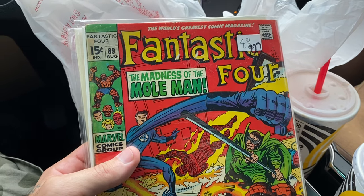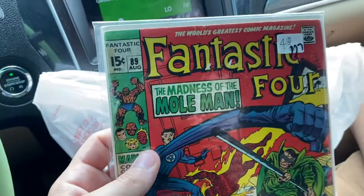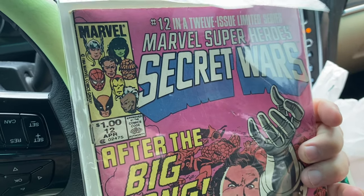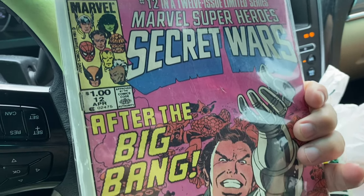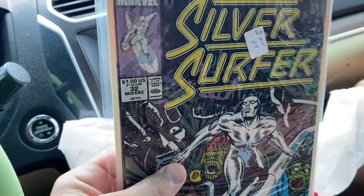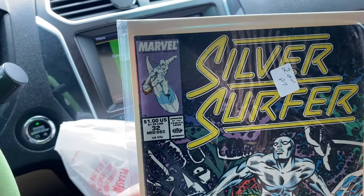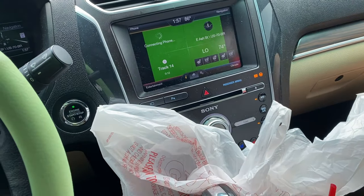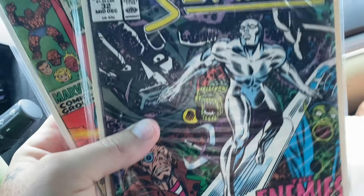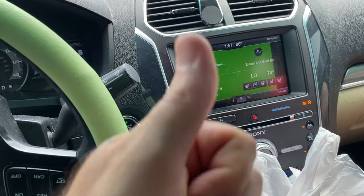All right, guys. No Wolverine 88, first Deadpool and Wolverine battle, but I did get this Fantastic Four number 89 for $4, and then I got this Secret Wars number 12. This is the last issue of the miniseries. And then I actually got this Silver Surfer. One of my buddies is looking for Silver Surfer, so I picked this up for $2 for him. Got Silver Surfer number 32. I paid $6 plus tax for these three books, so $2 a piece. Not too bad. And I'm gonna try to hit a comic book shop and maybe one more antique shop before we hit the house. So, yep.